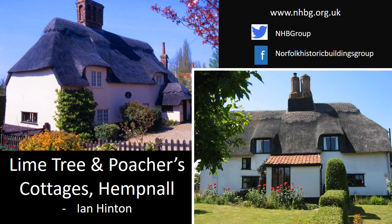This time I will be showing you some details of Lime Tree and Poachers Cottages in Hempnall, two of the houses we surveyed as part of our latest study of the houses of Norfolk. On the face of it, they appear similar in style and construction, but as we will see, this is not quite the case. Their history also appears to be similar, both built as a single dwelling, divided into two later, and finally restored to single-family occupation.